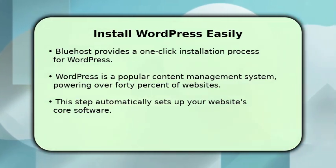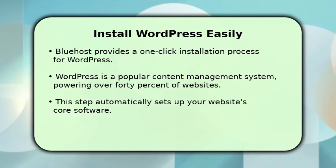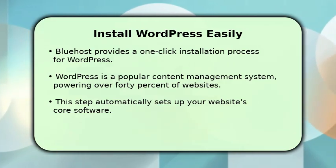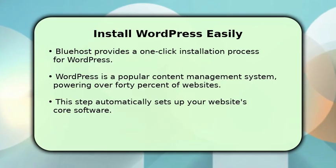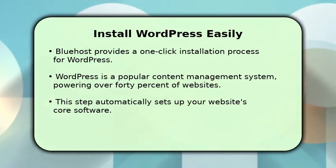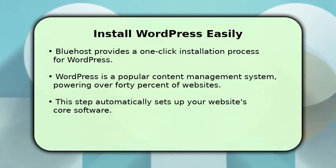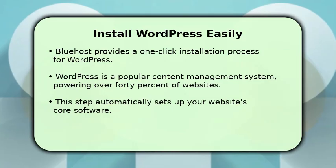Bluehost simplifies this immensely with a one-click installation feature, meaning you don't need any technical expertise. WordPress is an incredibly powerful and user-friendly content management system, powering over 40% of all websites globally. This quick installation will set up the foundation for your site, allowing you to start building immediately.